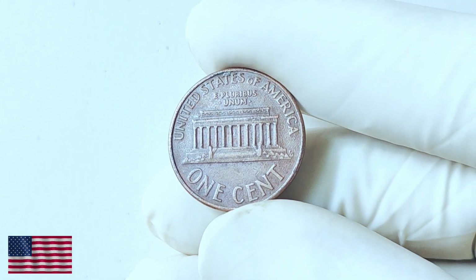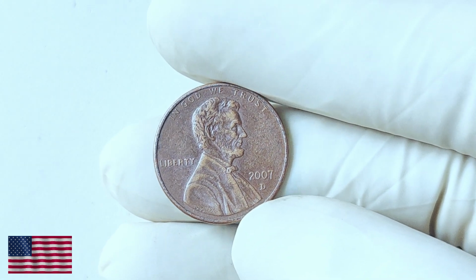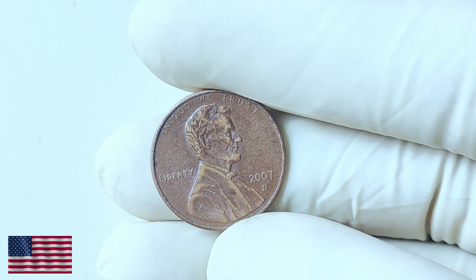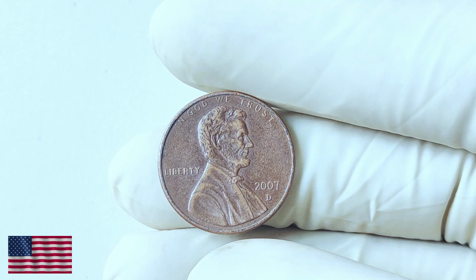But let's not leave this to chance. Here's what you do right now. Get your magnifier. Look for doubling in the date and letters. Check the condition. Mint state coins fetch higher values. Find the D mint mark.